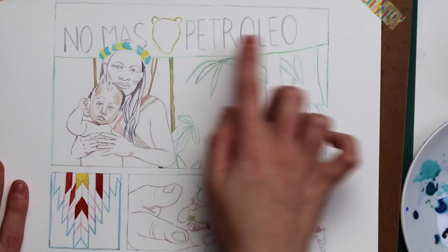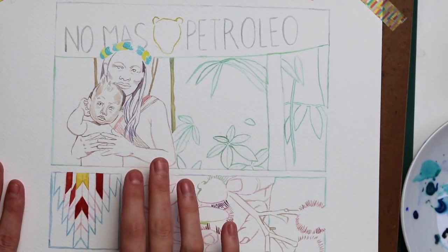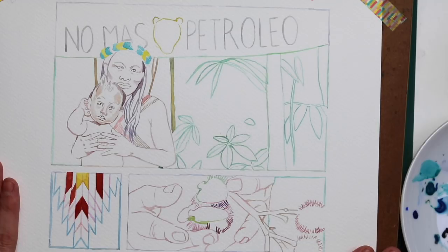I guess without further ado, I'll just start painting and I'll show you how I get along with it. So this is the illustration I have here. This banner at the back is taken from one of their protests. I knew, obviously, I wanted to center it around female power. I wanted to paint a woman from the Warani community.